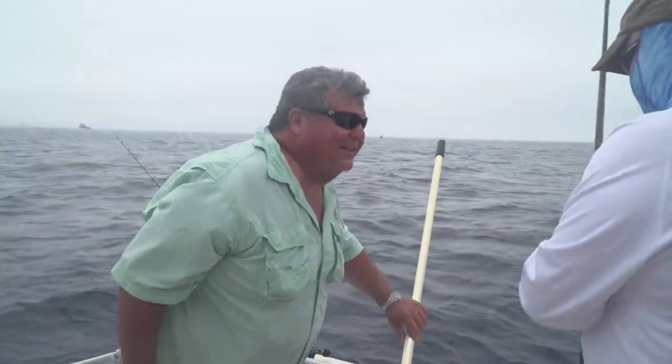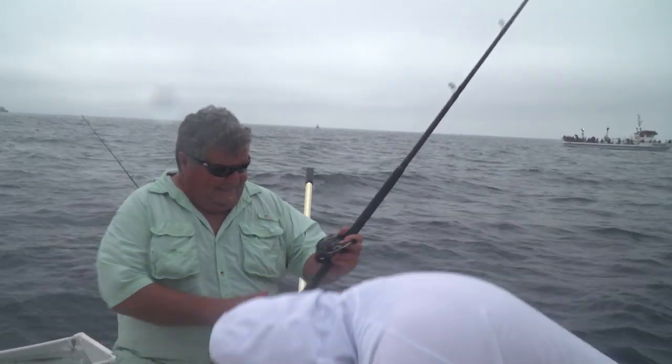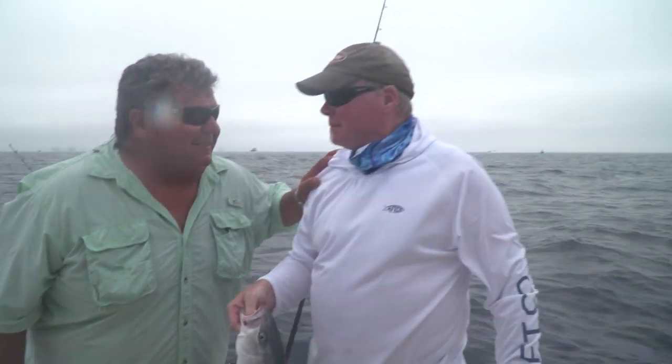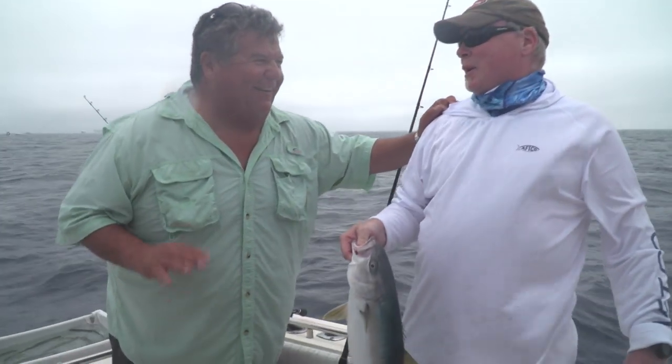See, there's some perks for volunteering. Other than endless supply of Diet Coke. Yeah. So you having fun? Awesome. You having a good time? Great time, Dan. Thanks. All right, cool. How do you like fishing a small boat like this? I'll take this any day of the week. Instead of all those other big boats?